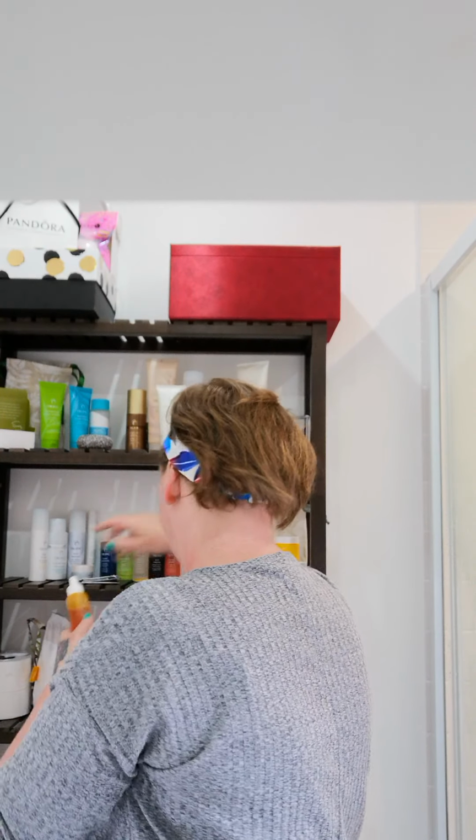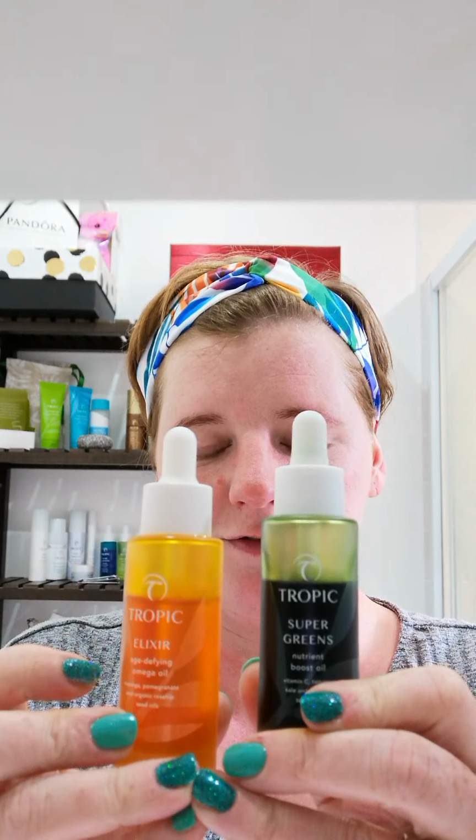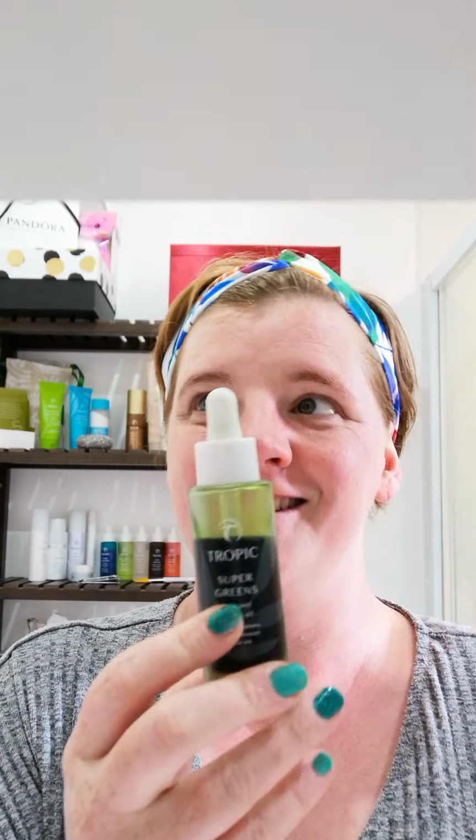Now your elixir oil and your super green oil. These are the two that you would use after your skin feast. The elixir oil is great for anti-aging. That's what I've been using it for lately. It's lovely. It's a nice, soft, delicate oil that goes on your skin. The super greens is, if you're on a diet, pretty much a broccoli and kale smoothie for your face.